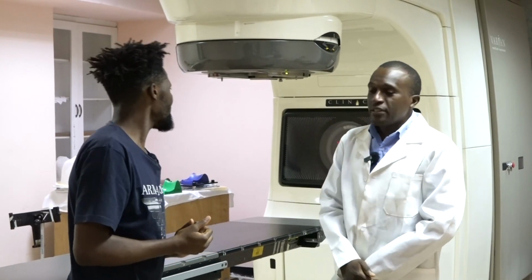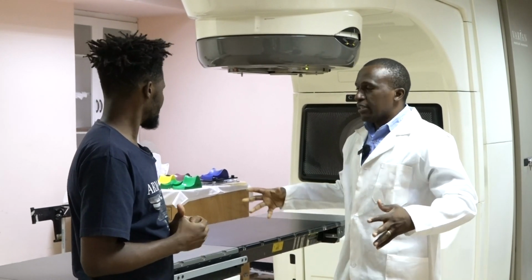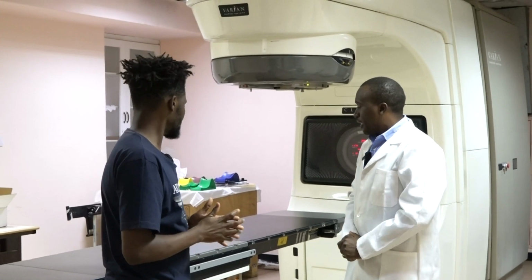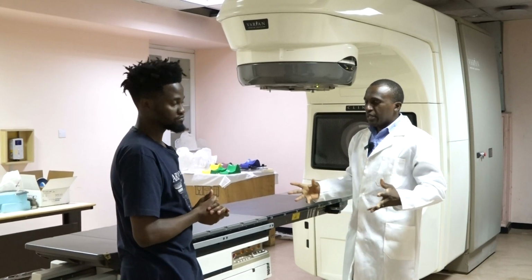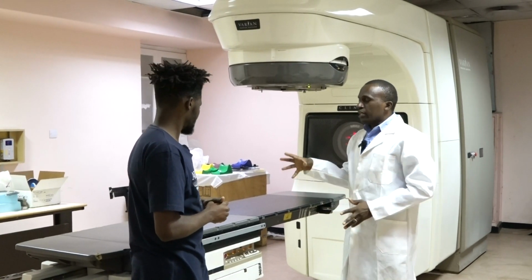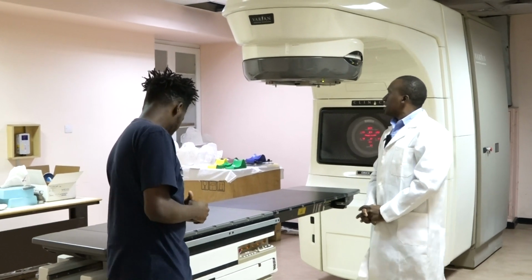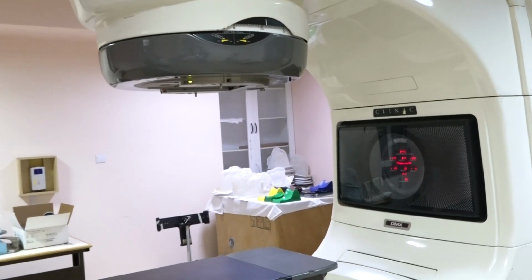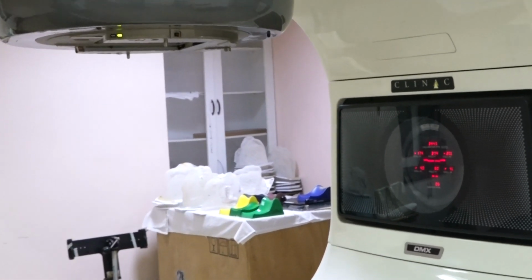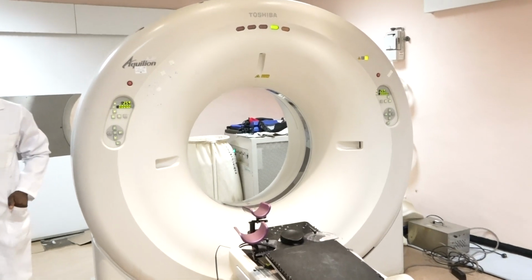I'm a physicist. Right now we are standing in front of a LINAC, which is the machine that we use to deliver the radiation that we use for treating the patient. I'll just explain in brief how this machine works so that you can understand the role that this important machine plays. Basically our LINAC accelerator produces radiation, and this machine can actually produce X-rays or electrons, which constitute our treatment beam.